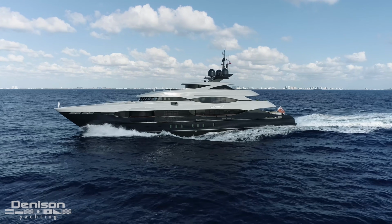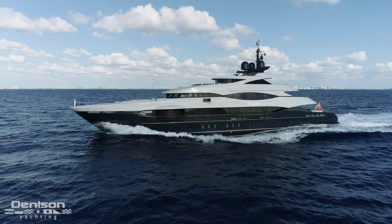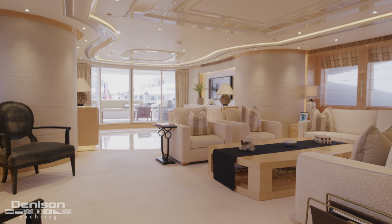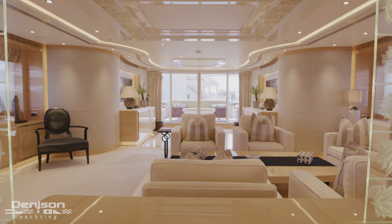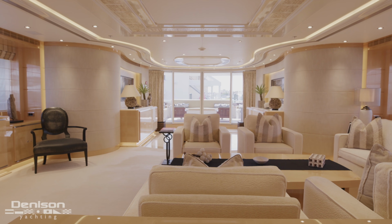One of the most stunning uses of glass is found in the Salon, which is located immediately forward of the aft deck. This is where we get our first look at the 858 gross ton volume of the interior of this Dutch superyacht. In all, the Salon itself is over 1,000 square feet and has a spacious layout.